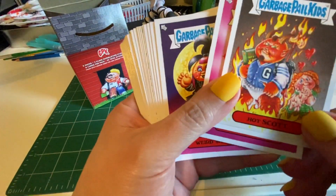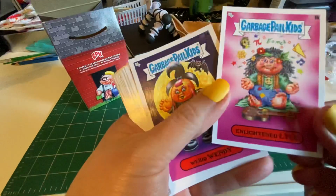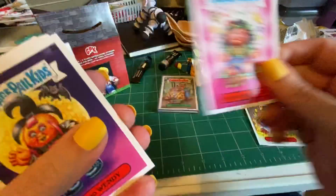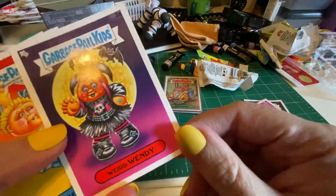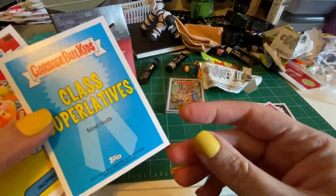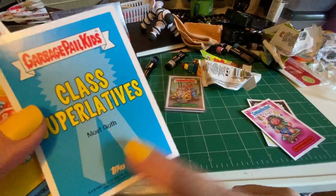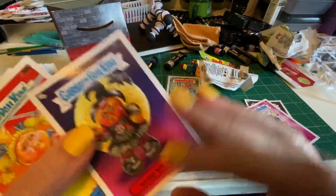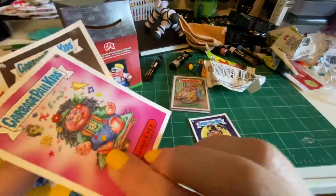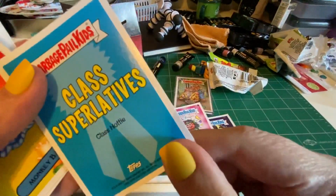So you've got Hot Scott. Enlightened Delisle. Weird Wendy. Do you remember in school it'd be like the most popular or best dressed and all that stuff? She got most goth. So let me actually go back and look. Most enlightened, that was Enlightened Delisle. Hot Scott, Class Hottie.